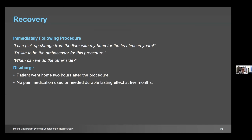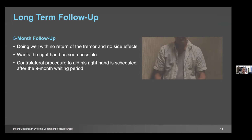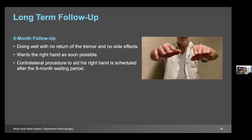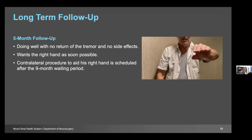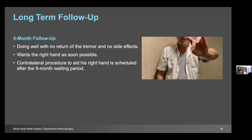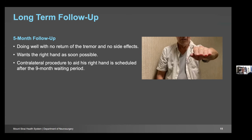Discharge for him went smoothly. He was observed for a couple hours after the procedure itself, and no pain medication was needed after he was discharged. The 5-month follow-up for him is as follows. He's doing well with no return of the tremor and no side effects. He's adamant that he now wants his right hand, which is the one with less symptoms, treated as soon as possible. And the team is scheduling a contralateral procedure for him to aid that right hand after the 9-month waiting period.